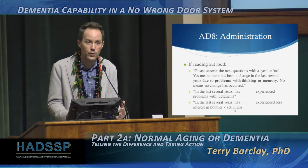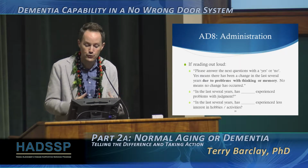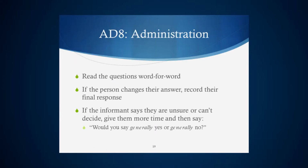After the second or third question, you can drop that if you want to, okay? So you're just reading these questions verbatim. And basically, again, they're just covering all of these different activities of daily living: interest in hobbies, problems with judgment, repeating the same things over and over again, trouble learning new things, forgetting the month or the year, trouble handling complicated financial affairs, trouble remembering appointments, and difficulties with thinking and memory. You're going to read these questions word for word.